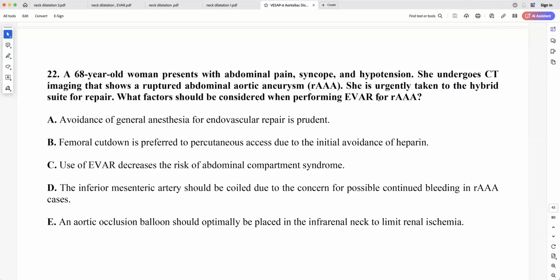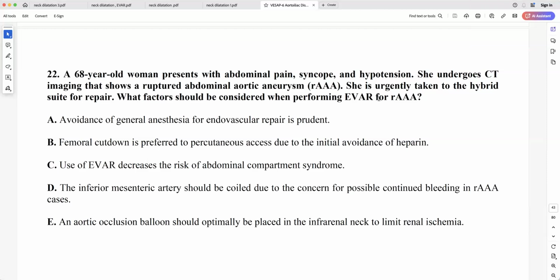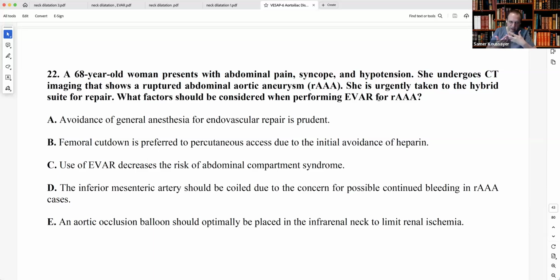Next one. Use of EVAR decreases the risk of abdominal compartment syndrome. I think they are the same. No difference between both techniques. Well, which one has more compartment syndrome, open or EVAR? I believe open, you decompress the peritoneum. Yeah, because you decompress already and evacuate the hematoma, it's the most important. So you really see less compartment syndrome with the open. With the EVAR, the hematoma is still there, a huge hematoma, so it may cause compartment syndrome. So EVAR will not decrease the risk of abdominal compartment syndrome, and I think you have more compartment syndrome after EVAR than open repair.